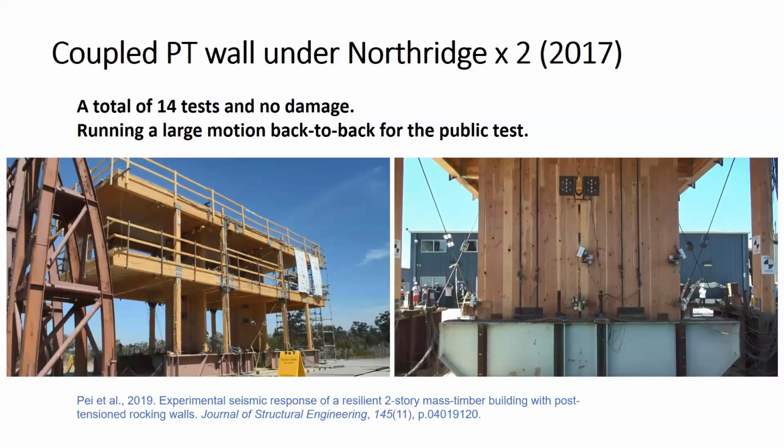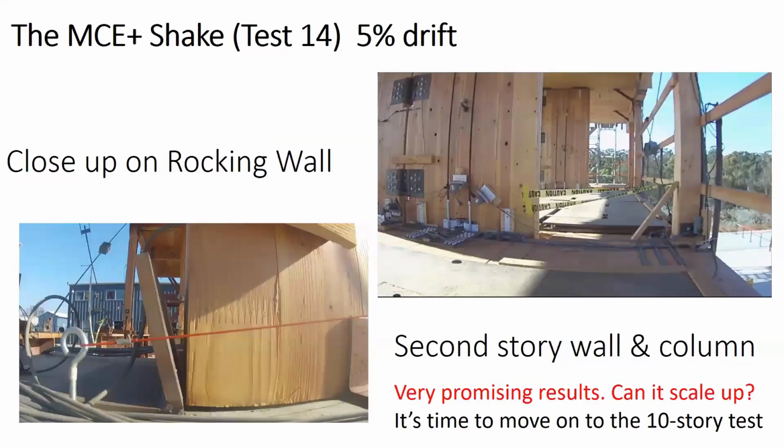So what we found out is that with a system like this, you can run this type of earthquake, Northridge, at the design level all day long. It will not get damaged. So we pushed a little bit further. This one we actually did an MCE level earthquake and above and beyond, and then we pushed the building to 5% drift.